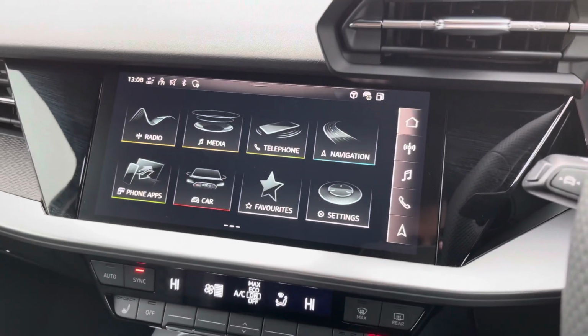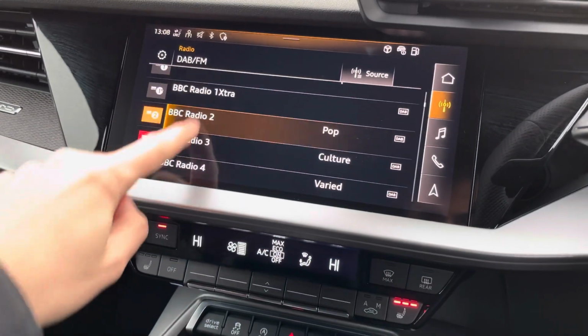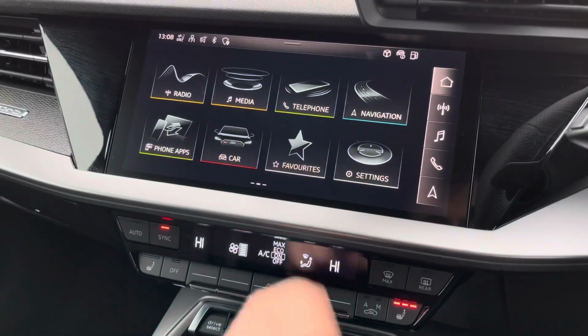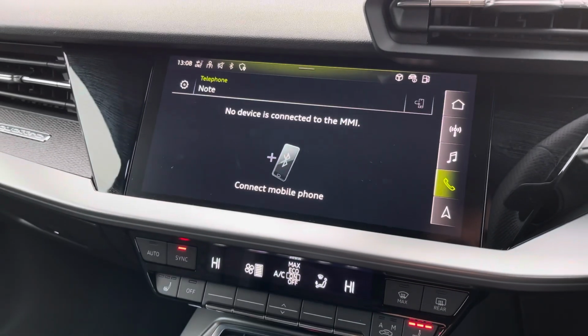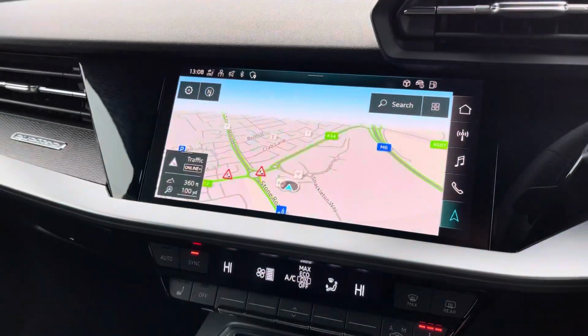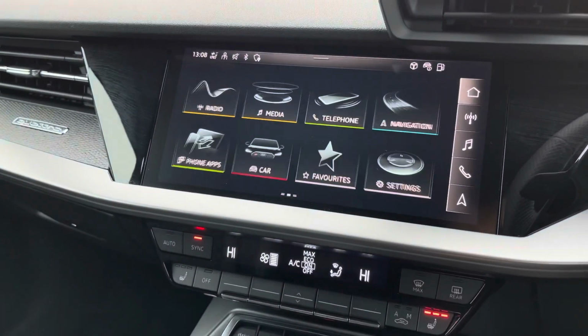Now if we come over to the centre screen here, which is a touch screen and does give you haptic feedback, so you are aware that you have fully pressed the button. Now this vehicle does also feature digital audio broadcasting radio channels, which means there's plenty for you to choose from, and if you want to plug in your phone instead or connect it through Bluetooth, you're more than capable of doing so. And here we have the telephone function, so if you want to give somebody a ring on the way home from work, it's very easy to do so in this car. And we also have your excellent navigation system.